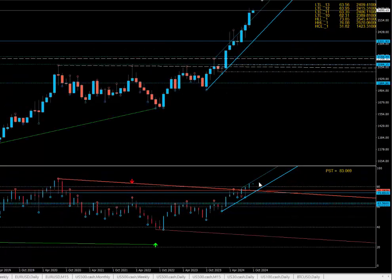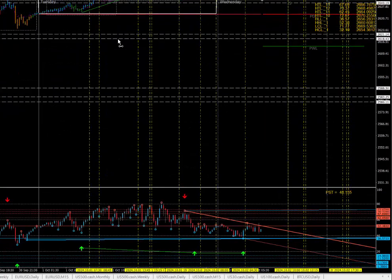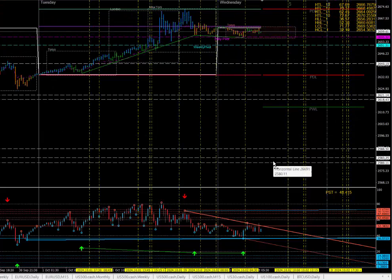Also on the monthly, we're still pushing up and up, and like I said, if the market does decide to do a bit of a pullback to close this zone, then 2,531 is going to be on the cards for us. Now 2,531 is quite low if you think about it, all the way down there. But nevertheless, we should keep an open mind.